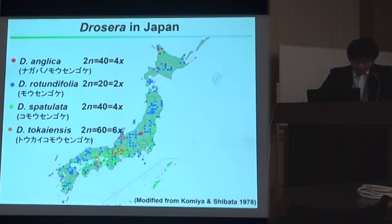These species of the series are characterized by the basic chromosome number x equal 10. You can see the chromosome number and ploidy labels. D. anglica has 40 chromosomes and is tetraploid. D. rotundifolia is 2n equal 20, diploid. D. spatulata has 40 chromosomes and is tetraploid. D. tokaiensis is hexaploid, 2n equal 60.